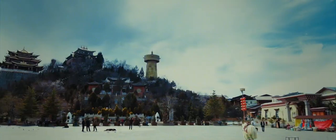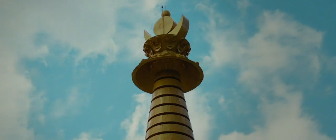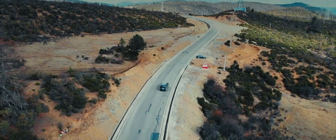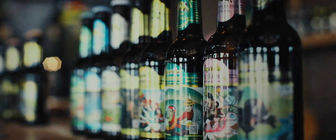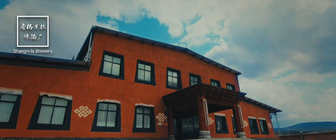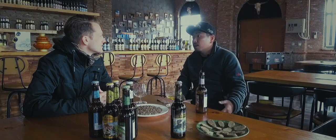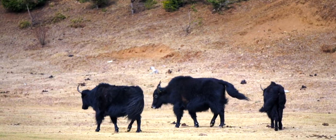From ancient traditions to a new one, I left the city behind to visit the Shangri-La Brewery. This three-year-old facility embraces the old and the new, churning out craft beer using traditional Tibetan Highland barley and pure water from local springs. Here in Shangri-La, if you really want to help the local community, it's agriculture.